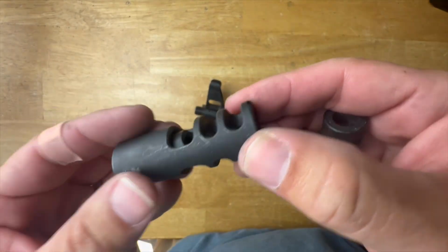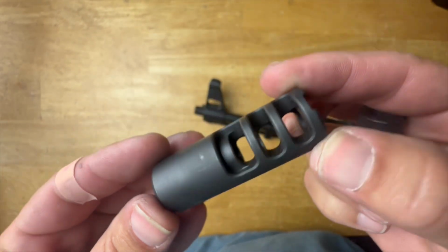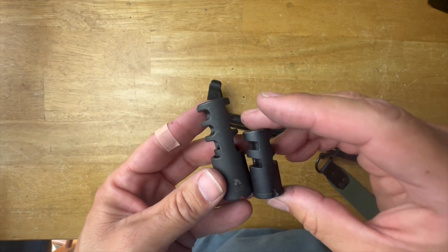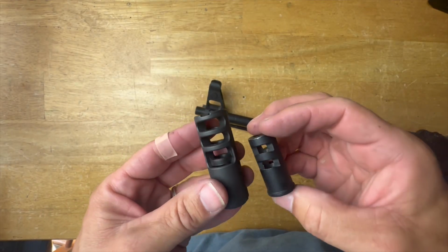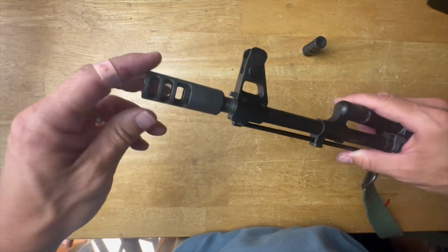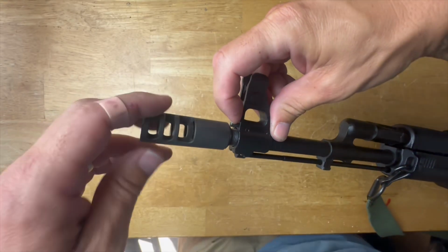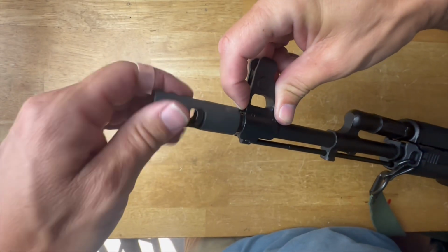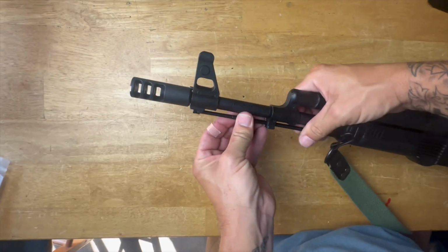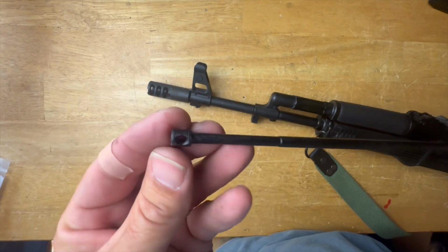Arsenal did send me a second muzzle device here, a much more aggressive, larger brake, and I totally forgot I had it. I didn't put it on. I didn't use it. I apologize. I'm a slacker, but this thing is super aggressive. I think if I used that, it would have been a little bit louder and a little bit softer, but the one that came with it and the one I had was extremely good, and I was fine with it. Underneath the barrel as well, you see it comes with a cleaning rod. A lot of AKs don't do that anymore, but it does come with the cleaning rod, which is dope.